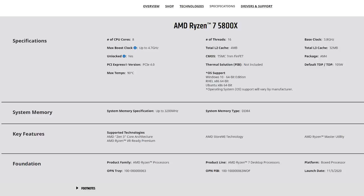All right, so the Ryzen 7 5800X is an 8-core, 16-thread CPU from AMD with a base clock of 3.8 gigahertz and a max boost clock of 4.7 gigahertz. It has a total L2 cache of 4 megabytes with a total L3 cache of 32 megabytes. It is unlocked and it's on the TSMC 7 nanometer FinFET manufacturing process.